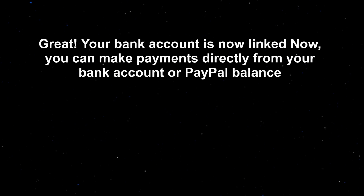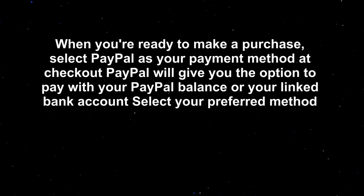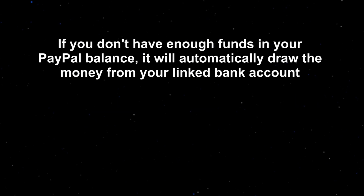Now, you can make payments directly from your bank account or PayPal balance. When you're ready to make a purchase, select PayPal as your payment method at checkout. PayPal will give you the option to pay with your PayPal balance or your linked bank account. Select your preferred method. If you don't have enough funds in your PayPal balance, it will automatically draw the money from your linked bank account.